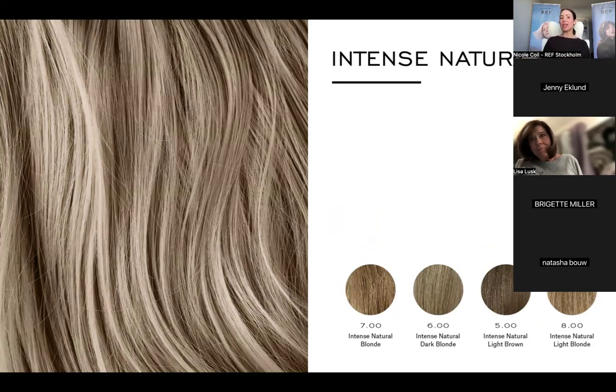So here's what we would want to do for those guests that we don't have a 00 to utilize for their shade, or maybe we ran out of our 7.00 at the back bar, but we still have a resistant level 7 that we need to address. Another way we can achieve resistant gray coverage is taking our formula 1-to-1. This concentrates the formula to make it a little stronger, as if we were making our own intense natural. Therefore, we can still achieve that double natural gray coverage for resistant gray hair.